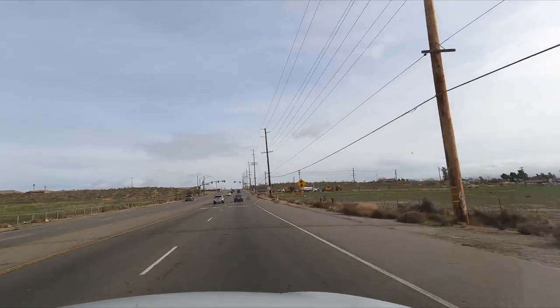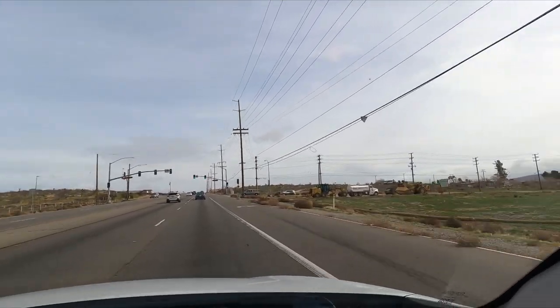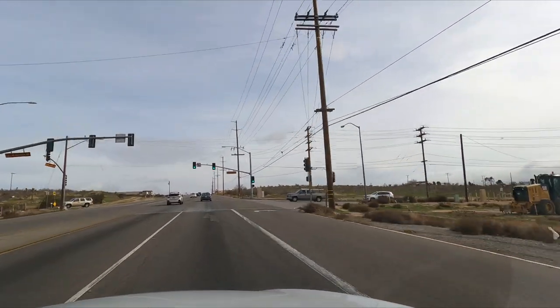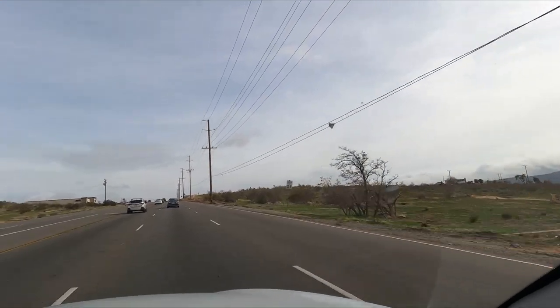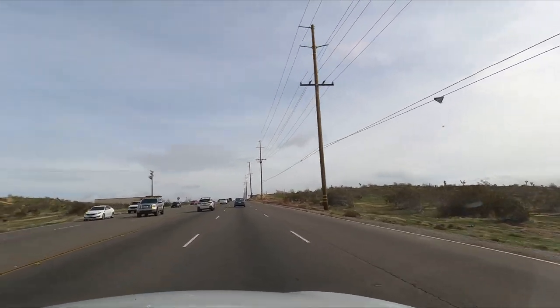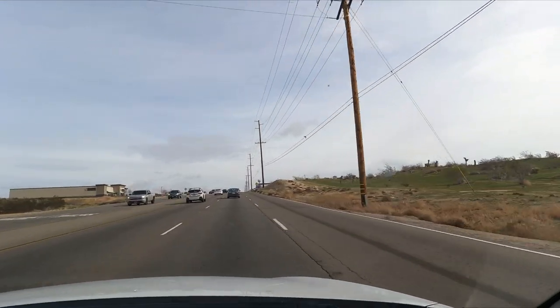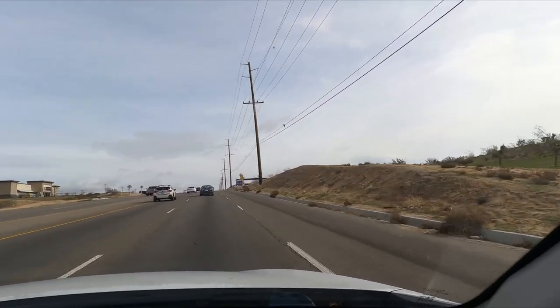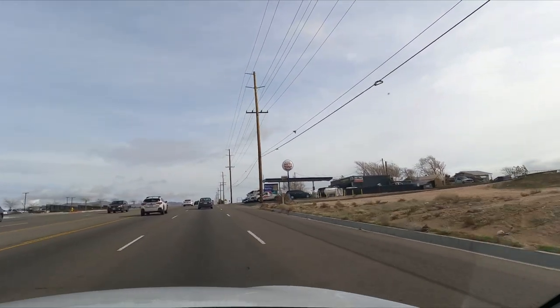Already considering moving to the high desert and you're thinking Apple Valley is a good option for you, yeah, you're going to be able to find some good sized land if you're still looking for it. Not only that, you're going to find some newer construction homes and some older homes on an acre.